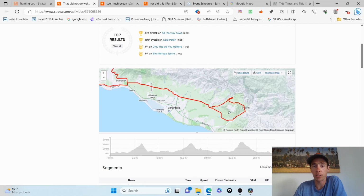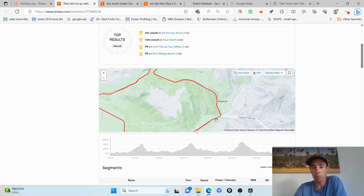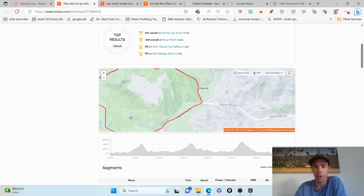You have a similar descent off the back of Goob that you had on Ortega. It's very fast until you get right to the bottom. This is kind of a tricky one because it's not a singular right-hand turn. It's a slight right into a sharp right. The sharp right comes out on a busy road with speed limits of 55 miles an hour.